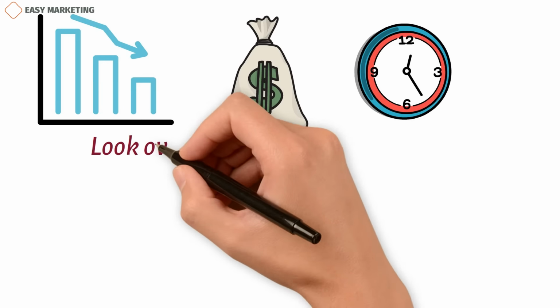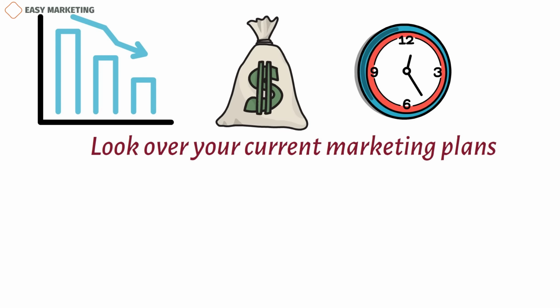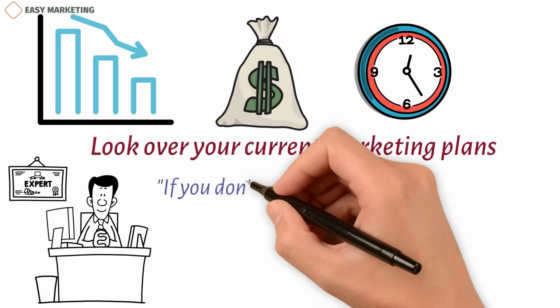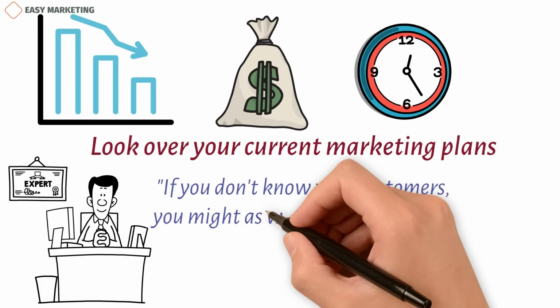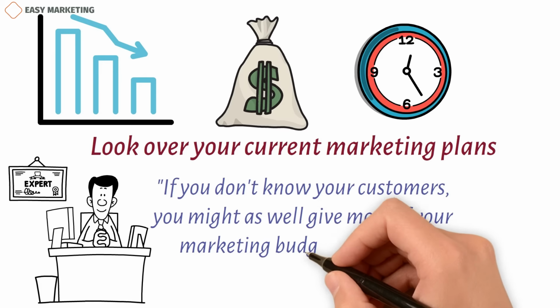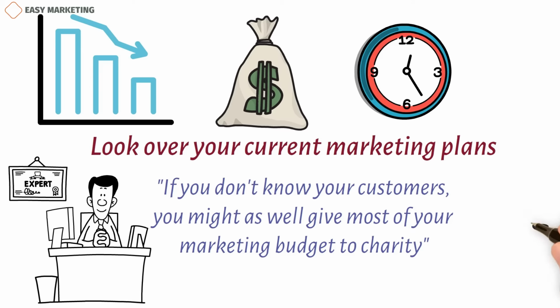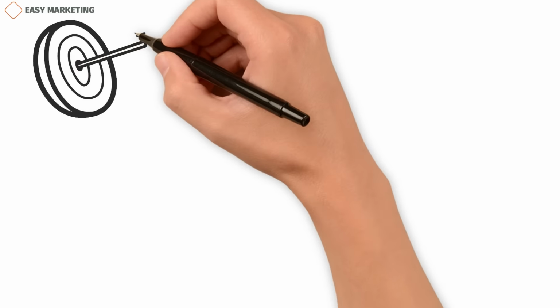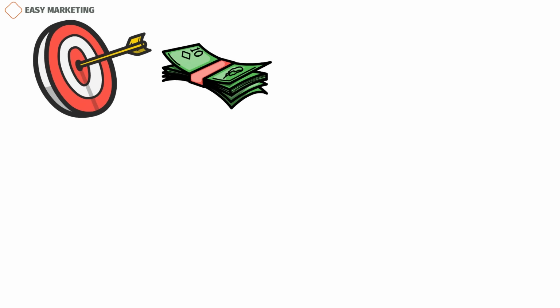Look over your current marketing plans. In a story from Entrepreneur, there was a great quote that said, "If you don't know your customers, clients, you might as well give most of your marketing budget to charity." Look at how well your marketing plan worked for you last year. Did you reach your goals for your new business? Did the money you made make up for the time and money you spent on marketing?